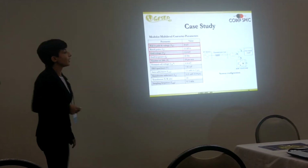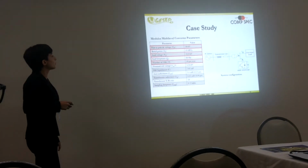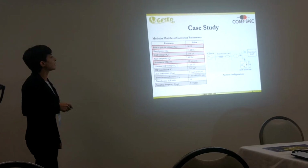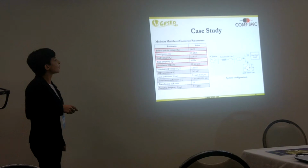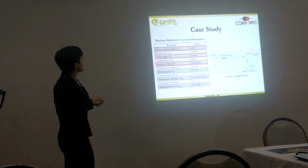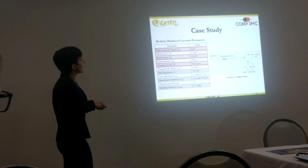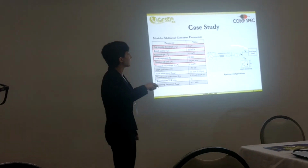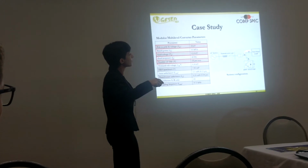So in our third case, we are considering an MMC with a pole-to-pole DC voltage of 28 kilovolts, a rated power of 15 MVA, a grid voltage of 13.8 kilovolts, a grid frequency of 60 Hz, and 18 SMs per arm. This is our system, in which we have the grid and the MMC STATCOM in parallel with a non-linear load.